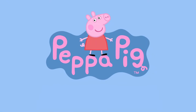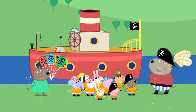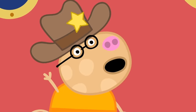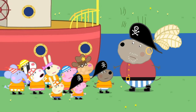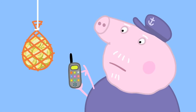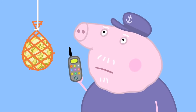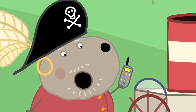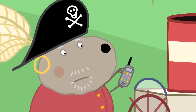At last. Are we all ready now? Mr. Dogbeard, I need to go to the toilet. And me. And me. What can be keeping them? Hello, Granddad Dog? I thought you said you were on your way. Yes, yes, we're almost there. It's taken a while to get my crew together.